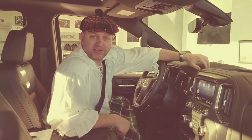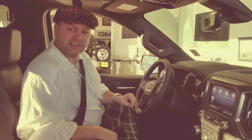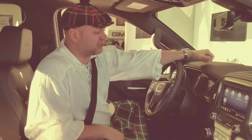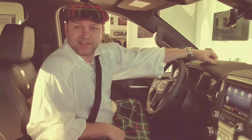As I mentioned previously, this truck's loaded with luxury. It's gonna have all those premium features that you'd be expecting in a top-end truck: the premium sound systems, power folding mirrors, memory seating, heated seats, vented seats, heated steering wheel. We've also got your safety covered with features like forward collision warning, lane departure warning, forward collision alert, and a nice little safety alert seat that'll give you a vibration on your bottom.